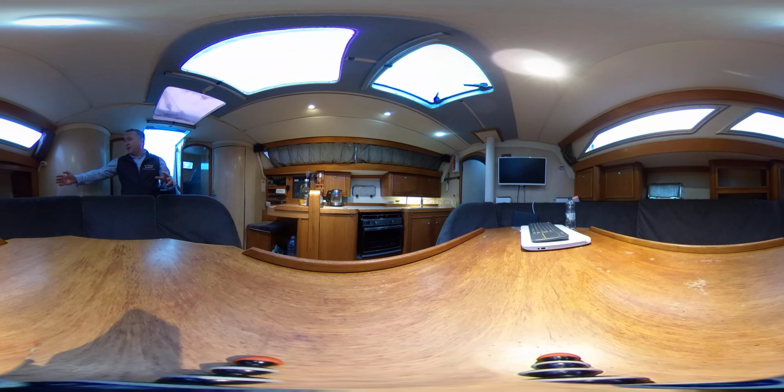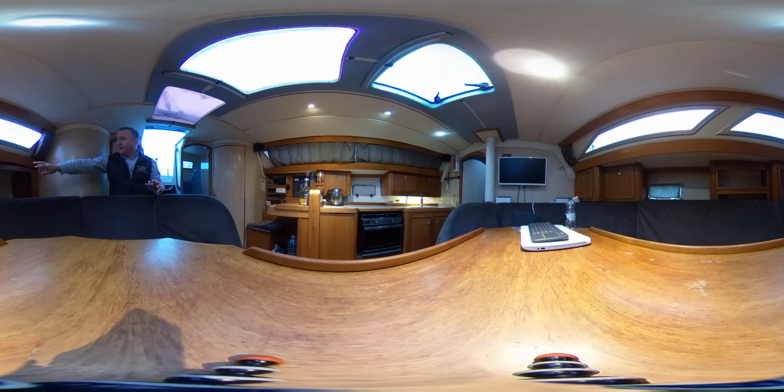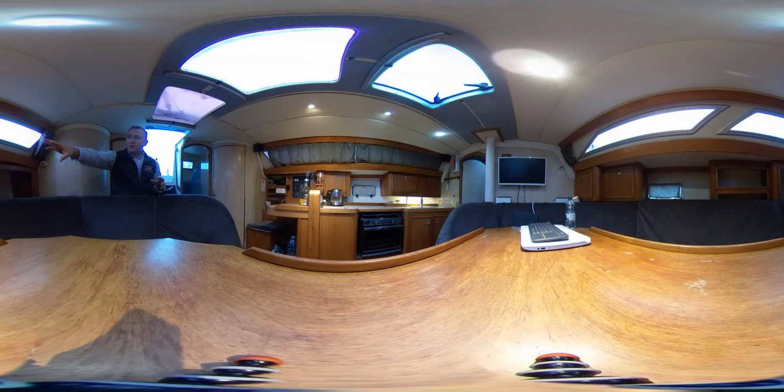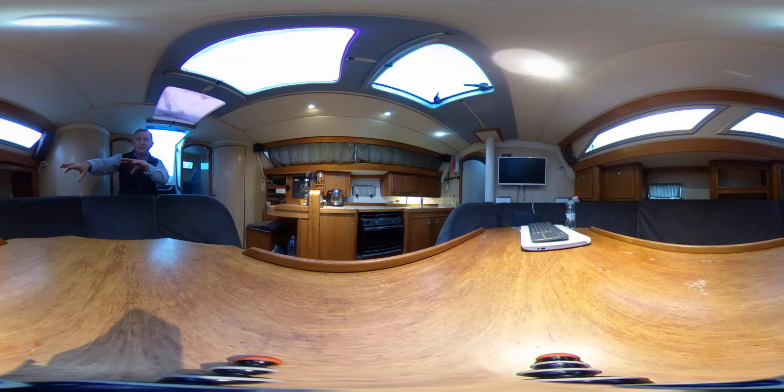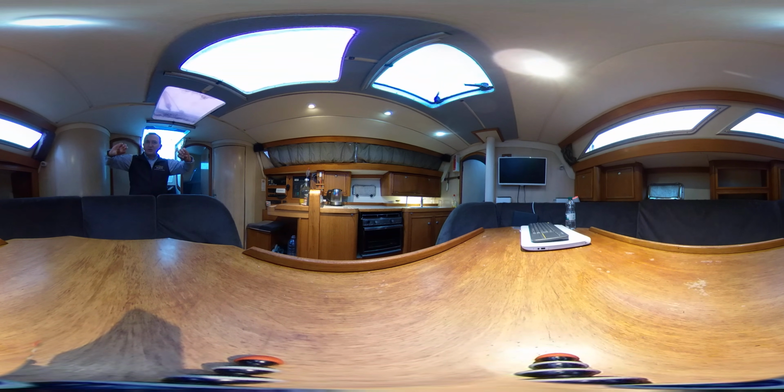This shelf does carry on all the way around the back. We've got a little cupboard here, we've got shelves, 2 more cupboards up forwards, and we have got lots of port lights cut into the hull. I think they're all open as well, so very nice to have. We get the views through to the marina or the sea, depending on where we are obviously, but we do need to make sure they're closed when we're at sea for obvious reasons. We wouldn't want to flood.